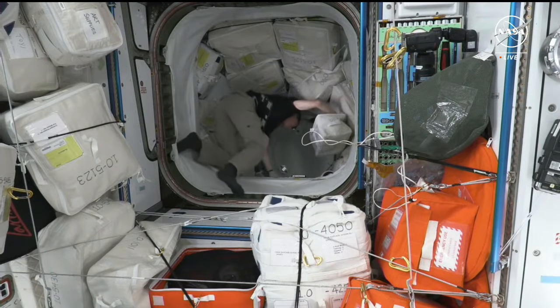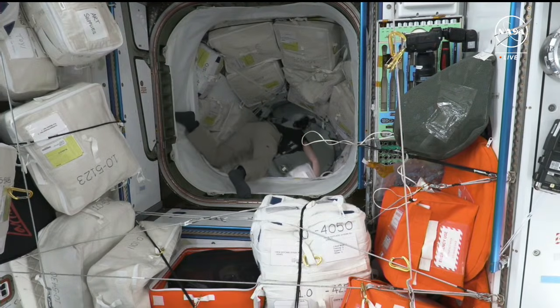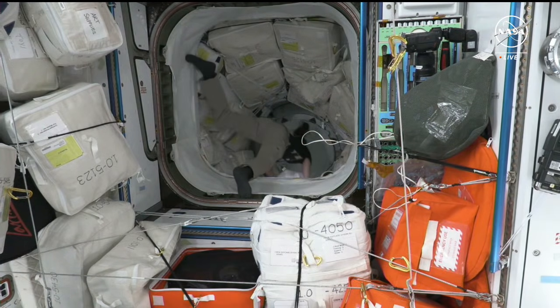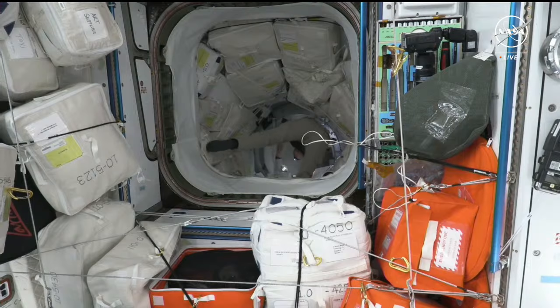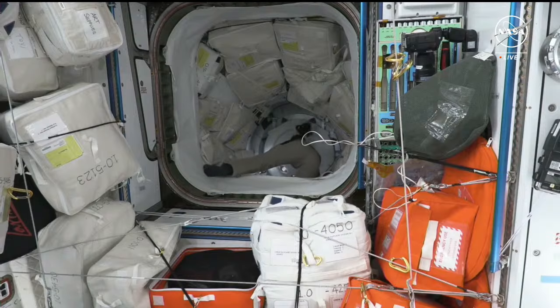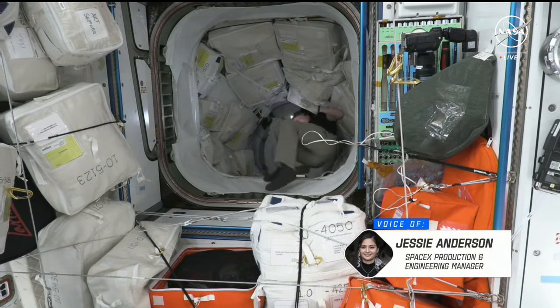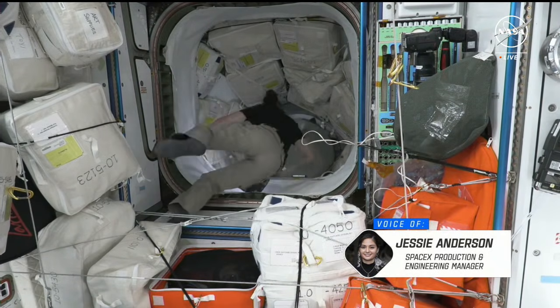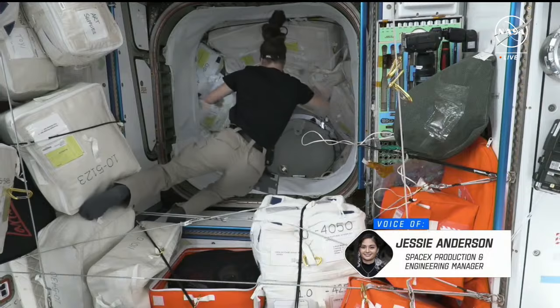And what you are all seeing on your screen is NASA astronaut Tracy Dyson working to close the APAS hatch. And a moment ago, we did see her have a tablet in front of her. She is following procedures and instructions as she works through this operation. Again, this is in preparation for the relocation of the Dragon spacecraft. And we did get confirmation that there are no issues with the Dragon spacecraft, and suit leak check operations are currently in work.